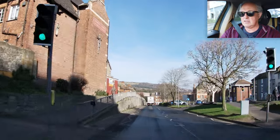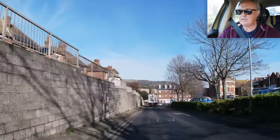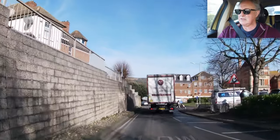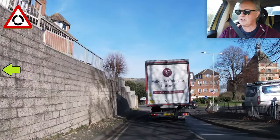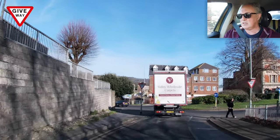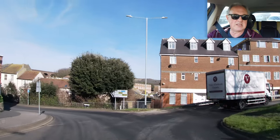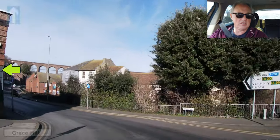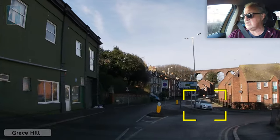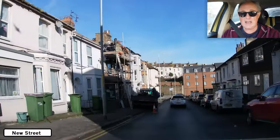At the roundabout, take the first exit. So get my indicators on. Got a few pedestrians. Quite a bit of built-up traffic. Keep my distance from the truck. So I want the right-hand lane when I go off the roundabout onto Grace Hill, which is a one-way system. I will let the taxi know what I'm doing. A bit of indicator. Didn't wait for me, it gave way. But then he's a cab driver, right?